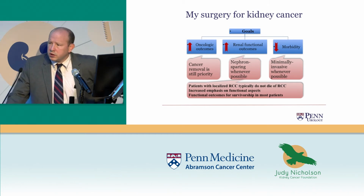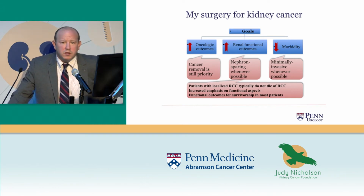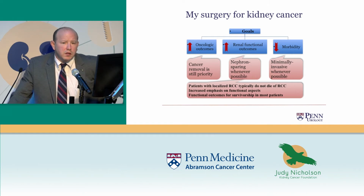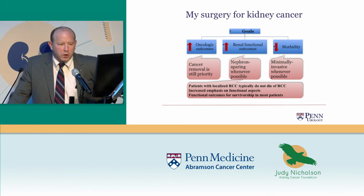There's lots of studies that show that the better your renal function is over the long term, the less morbidity, the less likely you are to have other issues, cardiovascular issues. And then third is decreased morbidity. And so what we're talking about here is minimally invasive surgery. Whenever feasible, if we can approach these types of tumors laparoscopically or robotically, we do. And the benefit of that is getting patients out of the hospital quicker, feeling better quicker.